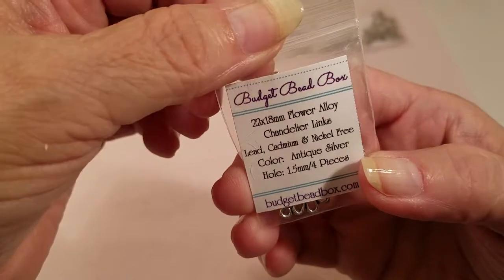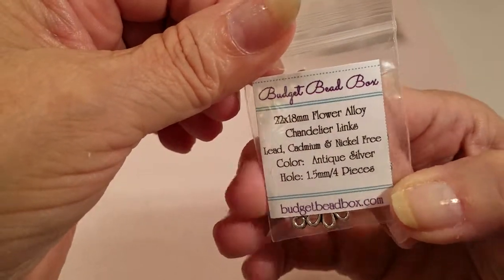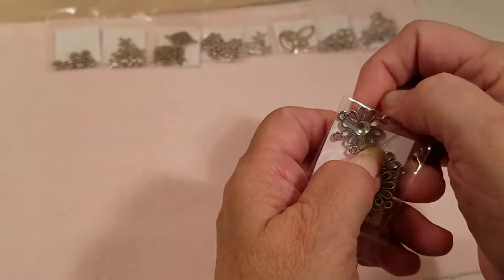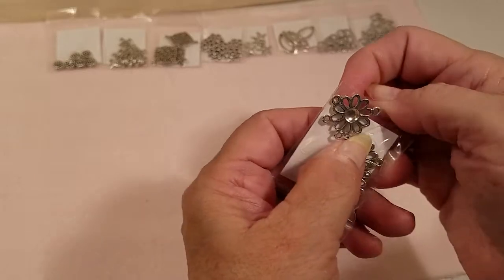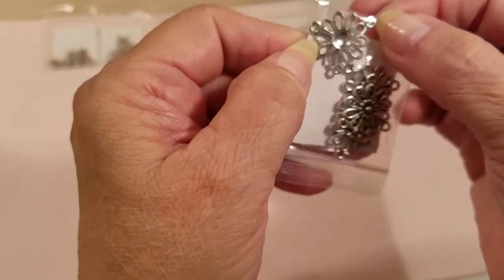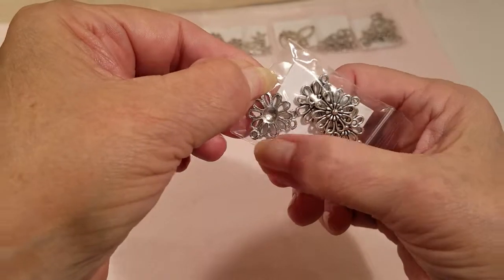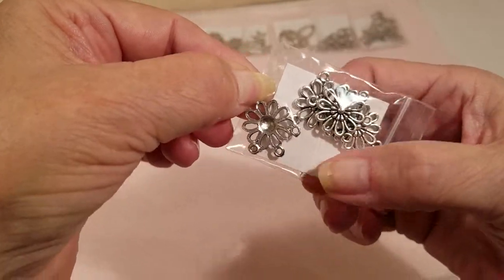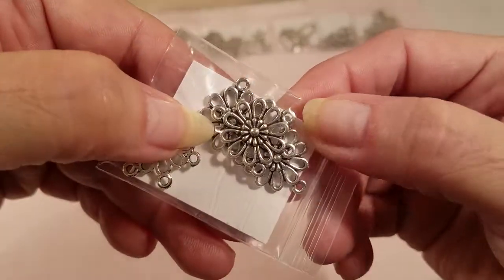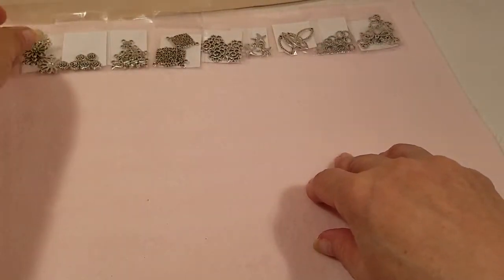Okay, what we got here? We got flower chandelier links, antique silver, four pieces. Oh, okay. These are similar to something I've already seen. Where did I see that? I don't remember. But this is why it's a chandelier: you've got your main one up here and then your three links down here. And this is what it looks like. This is the back side. And this is what it looks like on top. Pretty. All right.